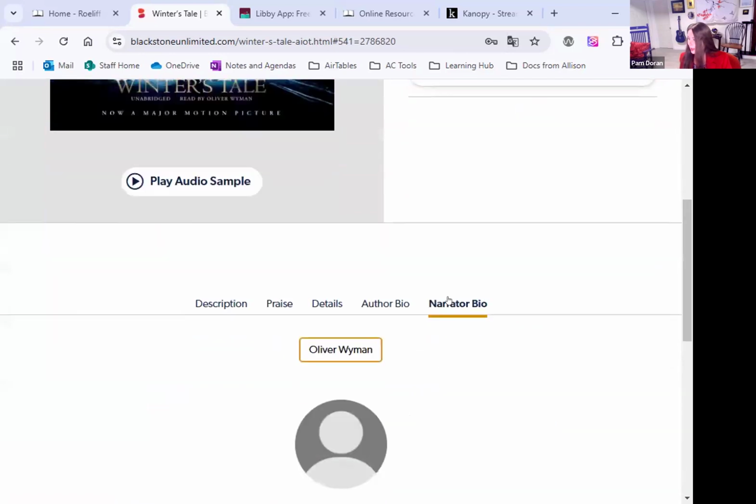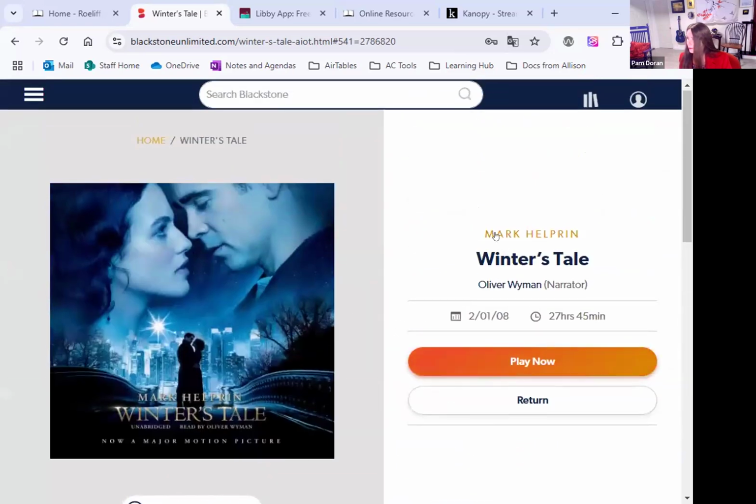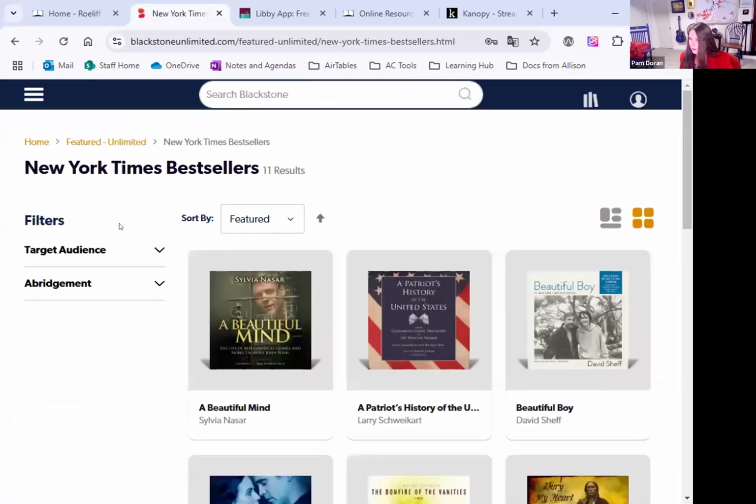So if you end up liking a particular reader, you can click their name. Well, this one's not working on this one here, but on others, I guess, like Tammy said, it's beta. I could see all the other materials that reader did, like author bio. That's not working on this particular one. And then featured, here's where you can see the featured or the New York Times bestsellers that are available. You can pick unabridged or abridged versions, target audience.